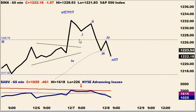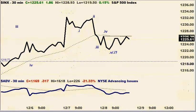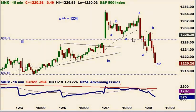Here's a chart from earlier this morning, and again, here's the five-wave structure down off of the highs. That's further confirmation that we may indeed have a top in. And here's an update of that chart, and so far we are finding some resistance right about at the previous fourth wave of this pattern to the downside, and that is also bearish.